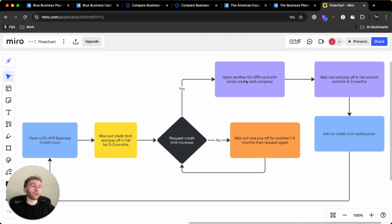Or if you want to just get as big of a limit as you can in the beginning, you can skip that step and then you'll just have 2 cards, maybe one with a lot smaller of a limit, but you'll have a bigger credit limit.